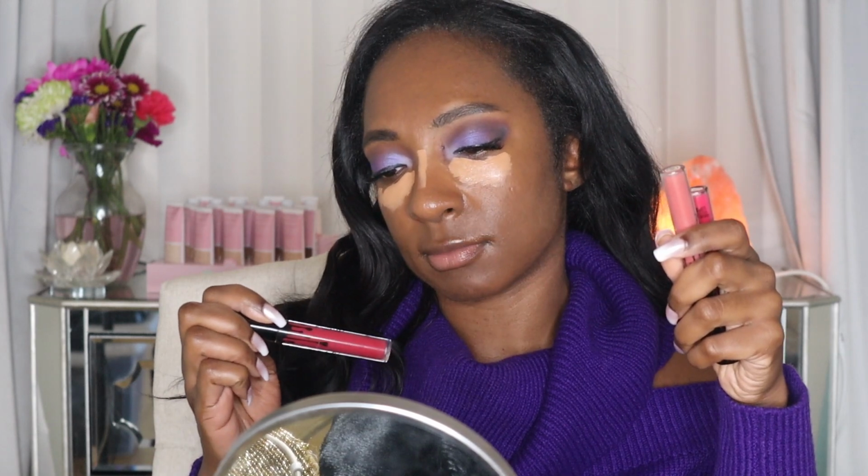Lip paints? Velvet liquid lipsticks to put on. Okay, the concealer's been sitting on the skin for like 5 minutes. I'm going to use my Tati Beauty Blendiful to blend this in. If you haven't seen the reviews on this, I used it and washed it for like a week or two. I'll leave a link to that video down below.